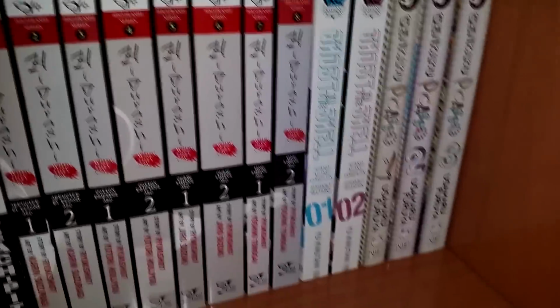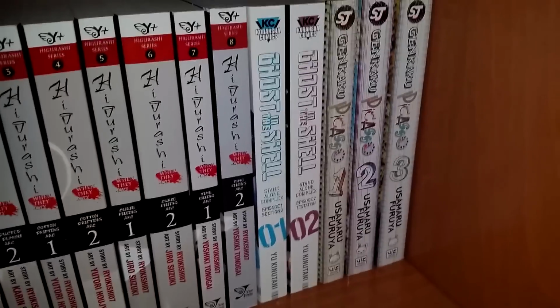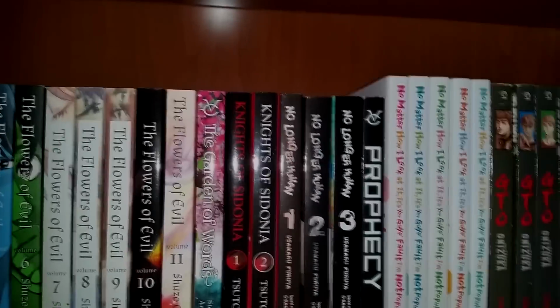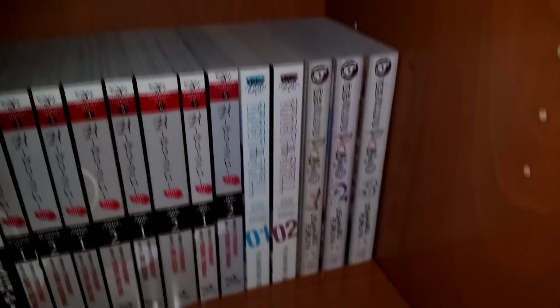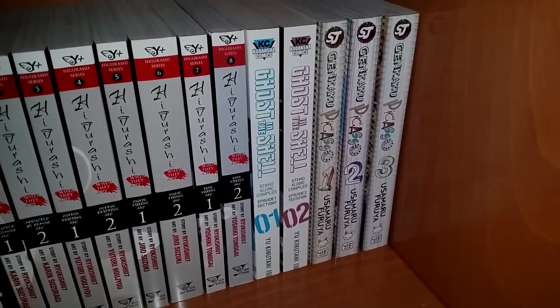Ghost in the Shell, decent series by Kodansha, and then Genkaku Bakasu, done by the same mangaka who actually did No Longer Human. Definitely No Longer Human is better, but Genkaku Bakasu was decent in its own right. But yeah, that's going to do it for the first shelf, guys. I'm going to move on to the other one here, so give me a second.